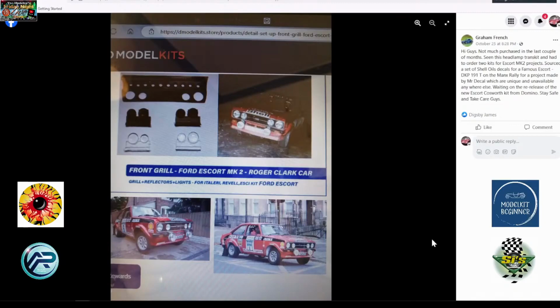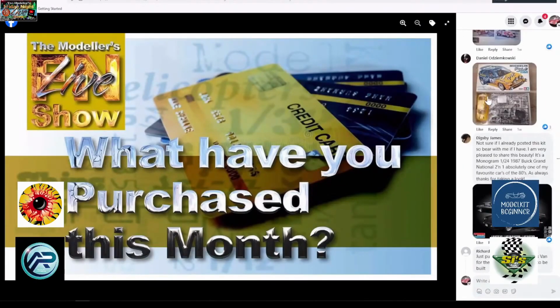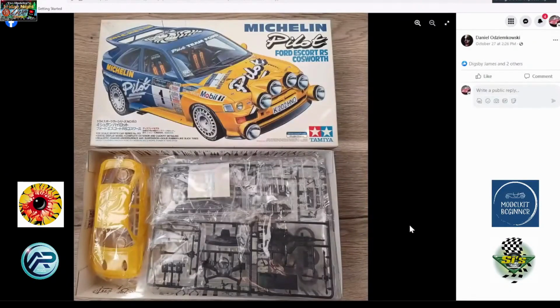That's awesome stuff. That's a nice scheme as well. It's pretty cool, that. I'm looking forward to that project. That's going to look sharp, that, Graham. Daniel's very kindly posted a picture, but Daniel, if you could put a bit of description with it next time, mate, that'd be much appreciated. It's basically a Tamiya Michelin Pilot Ford Escort RS Cosworth in 1/24th. Again, a nice kit and a rare one as well. So well done. Looks cool.